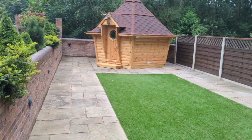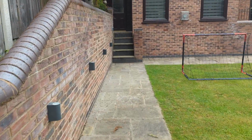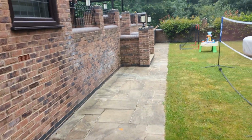Look at the size of this. So not only are we going to be cleaning all this, but he's also asked me to seal it as well. And I've priced up all the sealer, and because it's a big area, I think it's about 150 square meters. I think I measured it at.